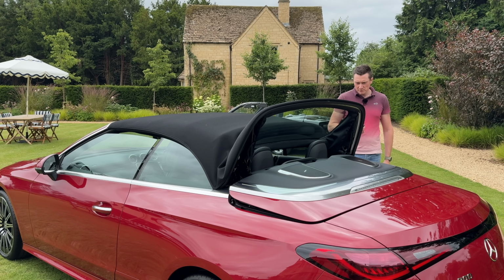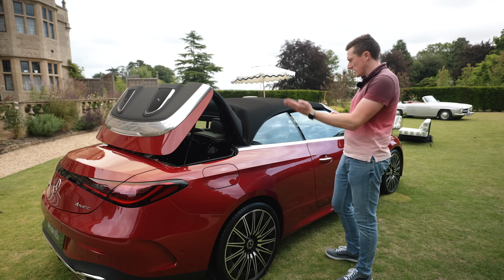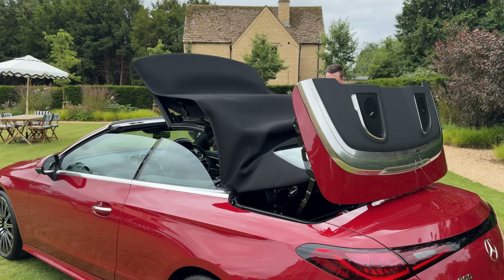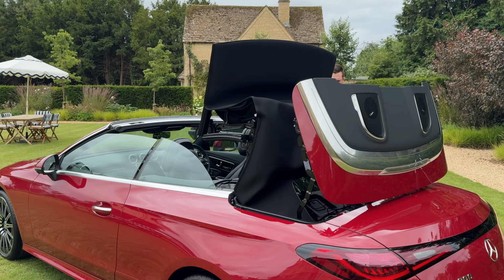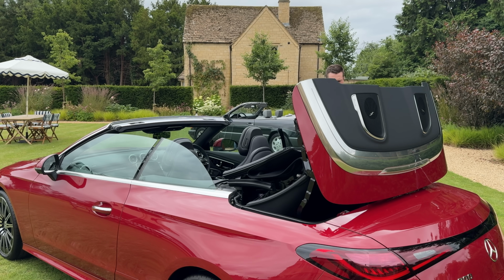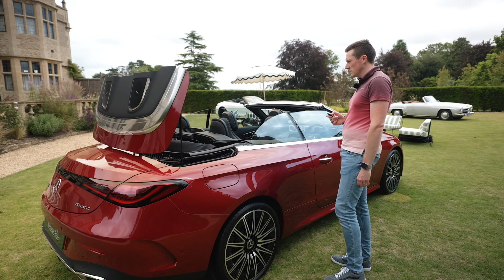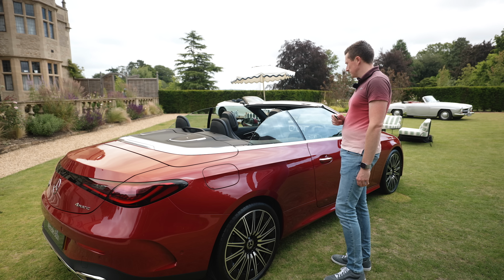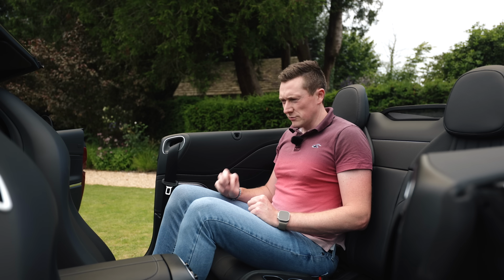And it's almost magical how this stuff works. That folds up, this then folds up here, and the whole thing just folds back in just like that. Like clockwork.